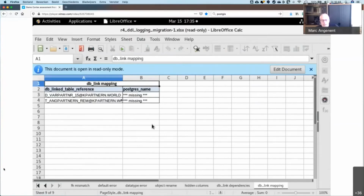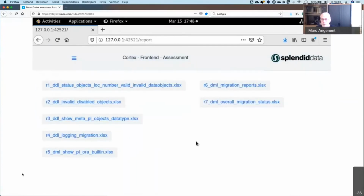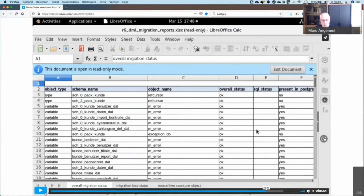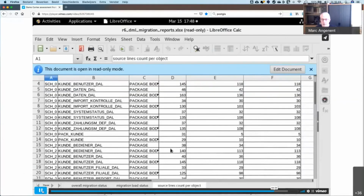Now we go back to the front end again. And we see that the code objects are done, and another 2 reports will be produced. We will look into these reports as well, because in those reports we see what is done during the DML translation. We see all in the overall migration status. We see per object what's okay or not okay, with an eventual SQL status when it's not okay. We see also the load status during the migration, and that's more the things which go wrong and why they are on the file system. And we see a count of the source lines per object.